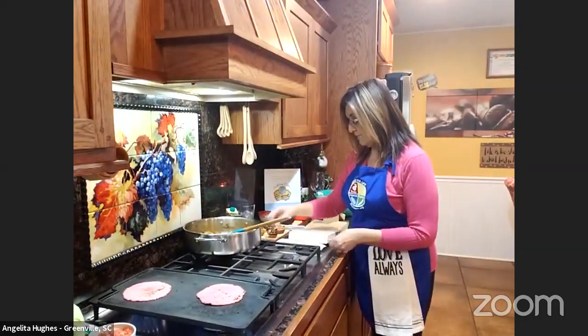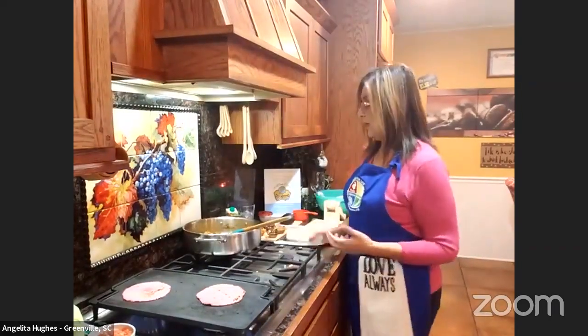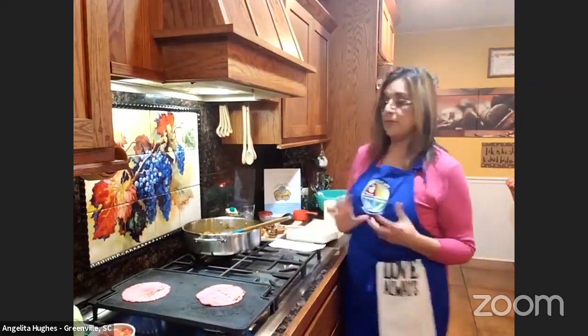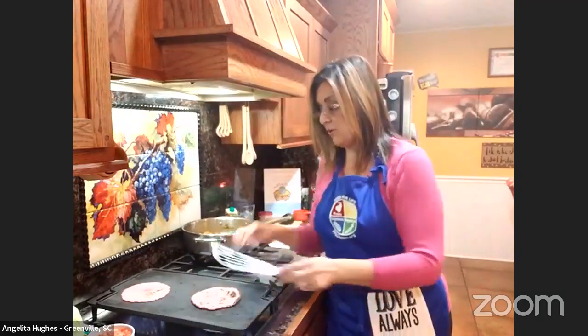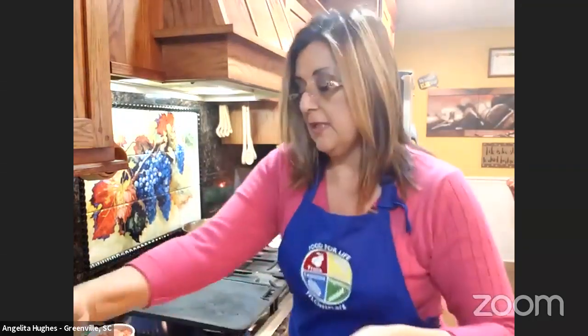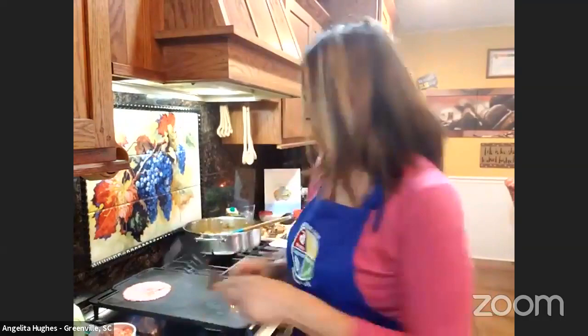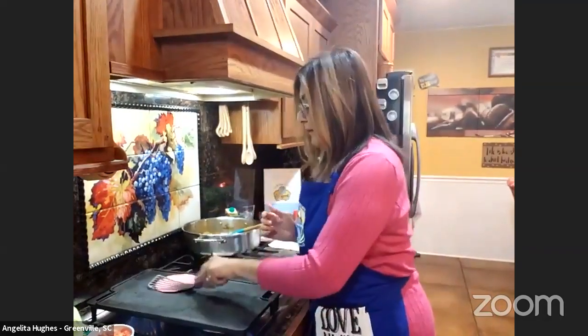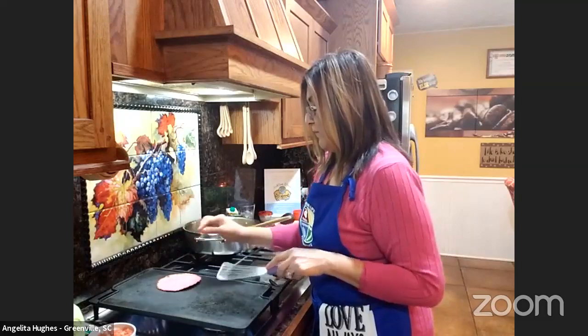Cabbage is full of fiber. It's really good for you. I eat a lot of cabbage. I put raw cabbage on my tacos also for the extra crunch. And I've been eating cabbage since I was living at home, since I was a child. And it's been one of my favorite things.